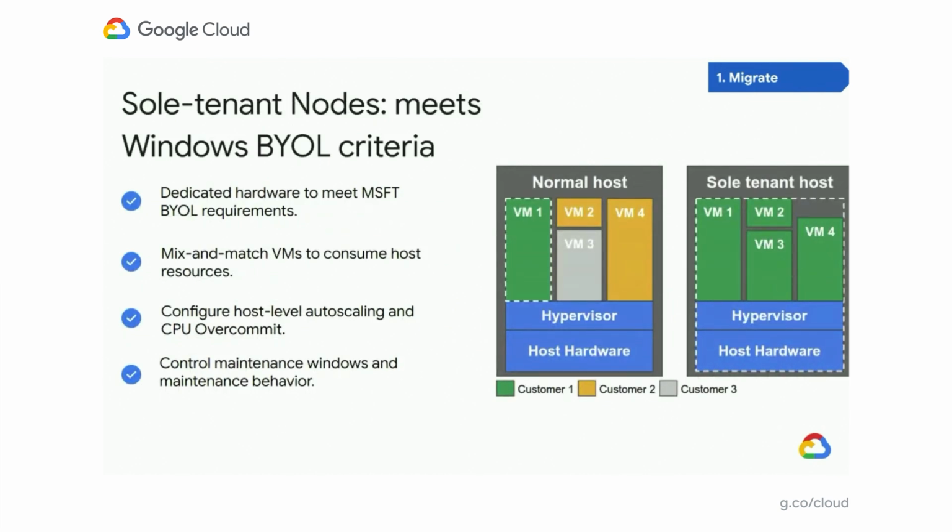As I mentioned, sole tenant nodes. Sole tenant nodes mean that you have sole control over the underlying hardware for the virtual machines that you're deploying. You can mix and match Linux and Windows VMs on those sole tenant nodes. But in addition, you can flip a switch that allows you to trigger a CPU overcommit. Essentially what that means is you make it appear as though there's twice as many CPUs available on that host. And for those applications that are not overly resource intensive, it allows you to pack twice as many VMs onto that same hardware. So you can get much more cost-effective use of that underlying hardware that you're now using.